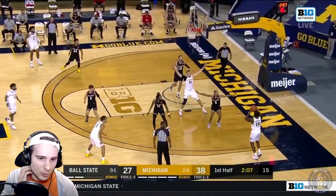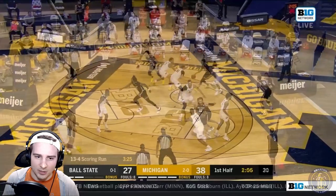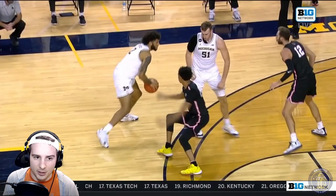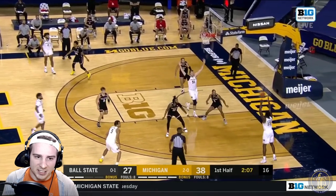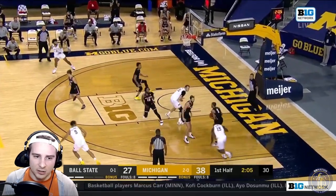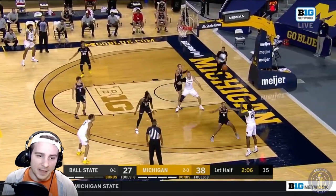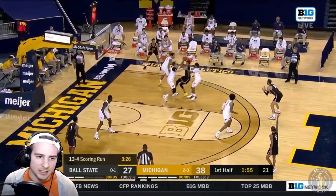Nice pass here in the corner, but there's a couple things I want to actually go back on. We saw this last game against Oakland as well. Let me get to this play. Davis just has to do a better job establishing himself, finding that contact, and not allowing this guy around him. So I just want to see Davis do a little bit better on that in the future. But it is what it is.